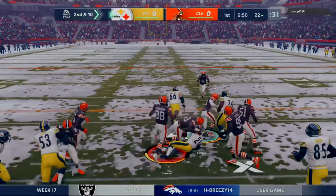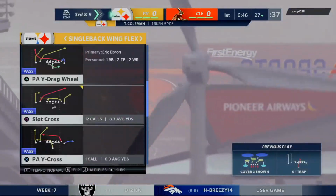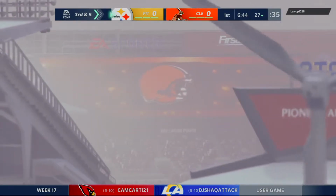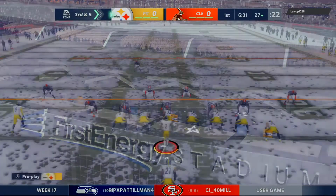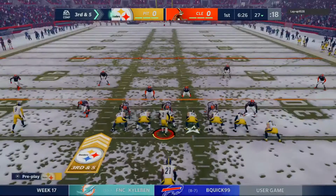A first carry for the former Falcon, Tevin Coleman. And he'll be taken down right around the 27. 5 yards. Now it's 3rd and 5. I think that's the type of run we'll continue to see throughout this game. The snow coming down, I don't expect a lot of big plays to be broken.